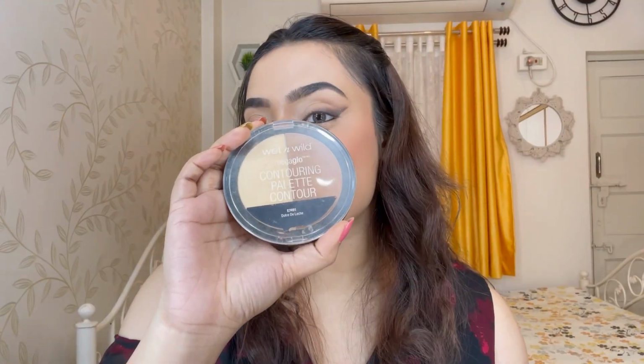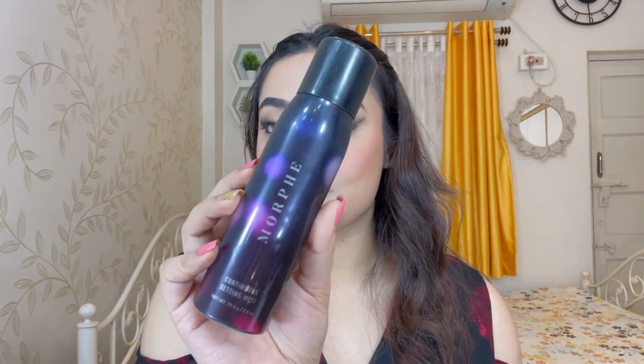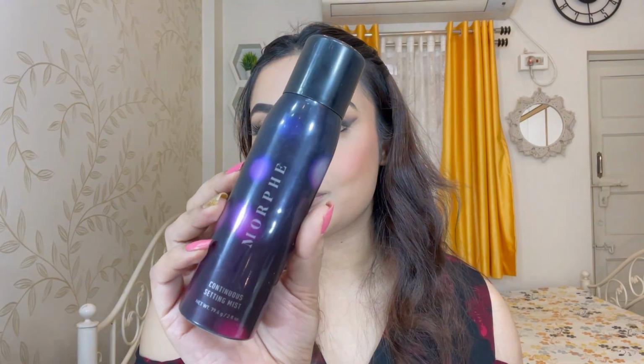For powder contour, today I'll be using this Wet n Wild powder contour. This contour is very much pigmented. This palette is actually very much pigmented. Then adding some blush from Color Bar Cosmetics. To set my whole base, I'm using Morphe Setting Spray.